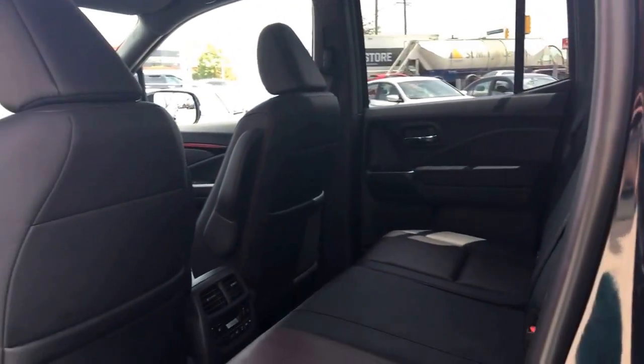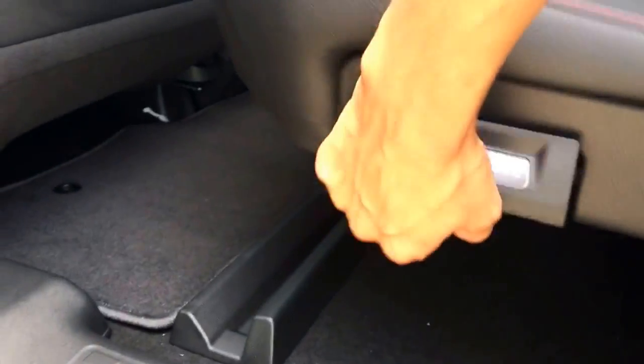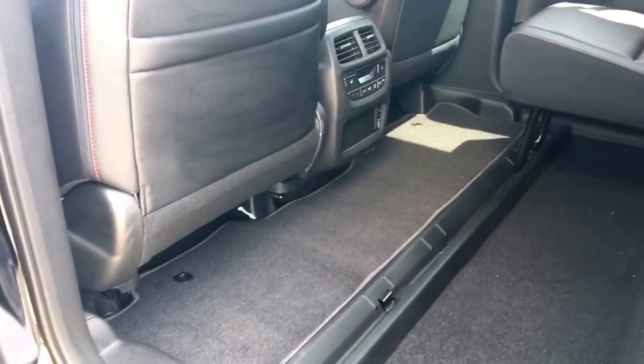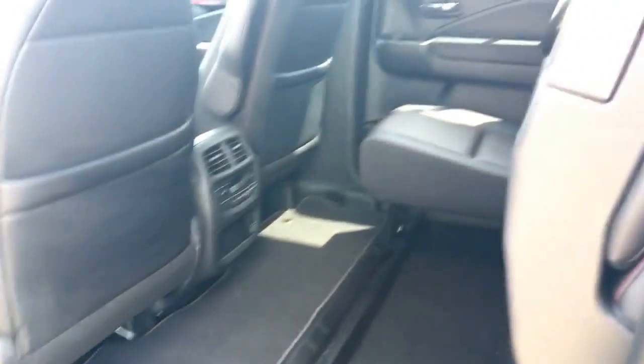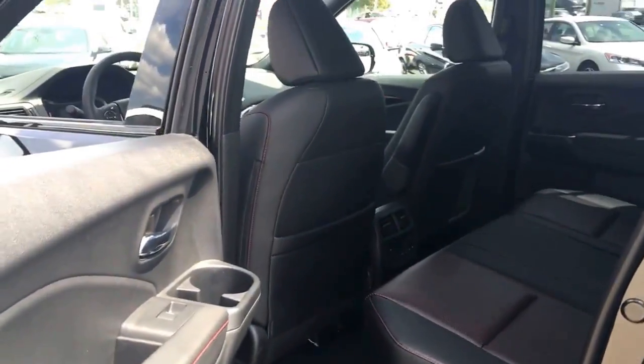Now, if you do have pets, or if you're carrying an awkward load or item, you can simply go ahead and take advantage of the 60/40 rear split seats, pull this up, and it will actually stay in place. You can have someone sitting over there while the rest of the area is used for cargo. Super easy. And if you need to pull it down, guys, just go ahead and pull the handle and release. Awesome. Let's go check out the trunk.